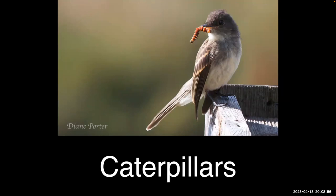So here's this little eastern phoebe, and he's got this thing in his mouth. Why hasn't he eaten it? Babies. He's got babies. It's not advancing.